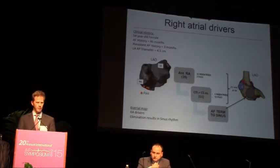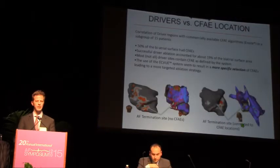Last example about the importance of right atrial drivers. It's a 54-year-old female with persistent AF, history of 3 months, and in this particular case, we had drivers only in the right atrium. She was a patient from Germany. So you see that we have 33 re-entries and 2 foci at the anterior right atrium, 1 re-entry and 10 foci at the CTI and CS os region, and then ablation only at the right side resulted in AF termination directly to sinus rhythm.